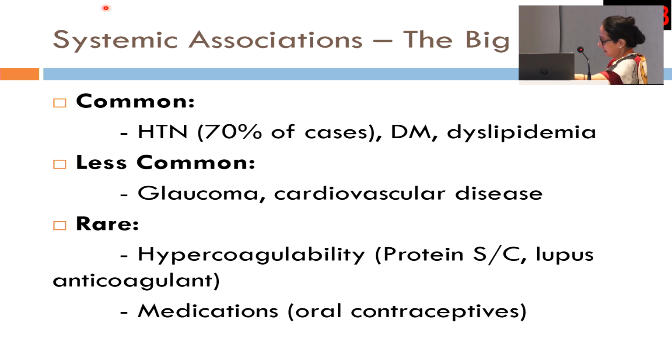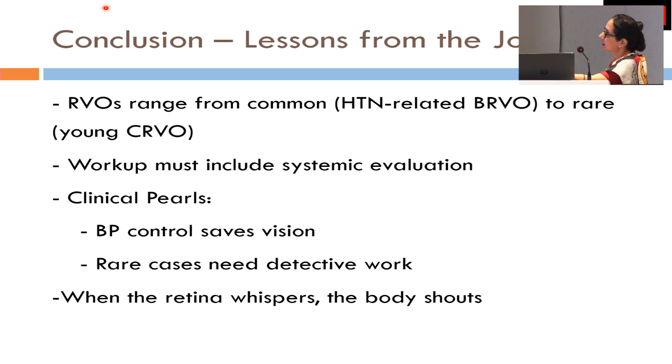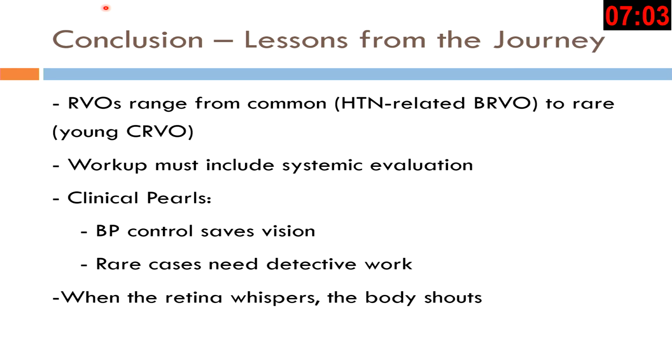This I've already said: the hypertension, diabetes, dyslipidemia again and again, then glaucoma and cardiovascular disease, hypercoagulability states. In fact, in examination I would like to say, vision, as Dr. Neha had said, is very important to distinguish between ischemic and non-ischemic. So the poorer the vision, the more the chances that it will be ischemic. Intraocular pressure and pupil, you must check for all patients on all the follow-ups, because that will help you help the patient the best.